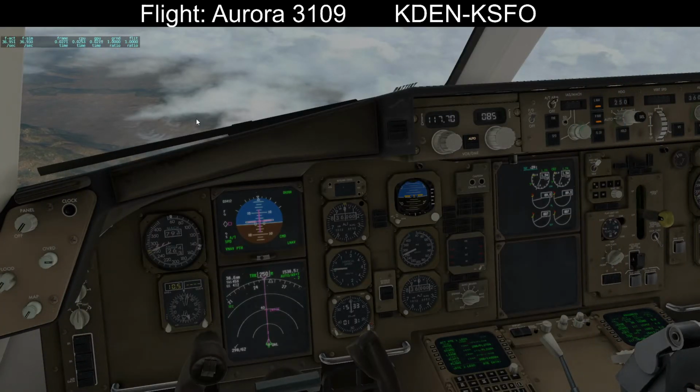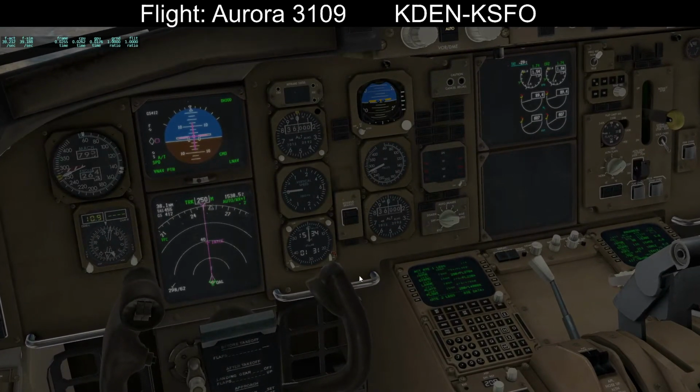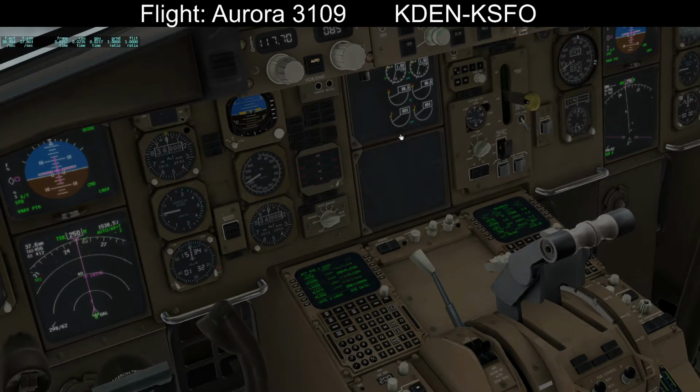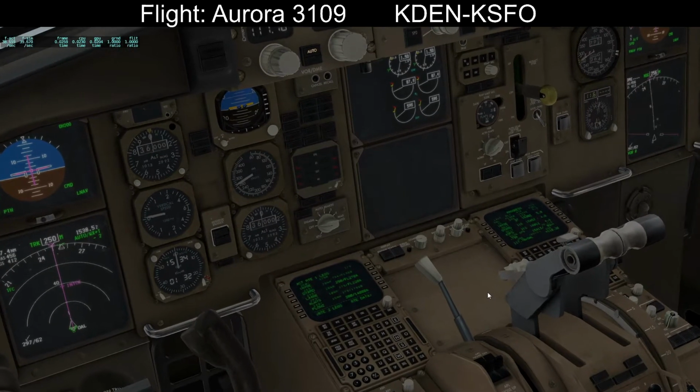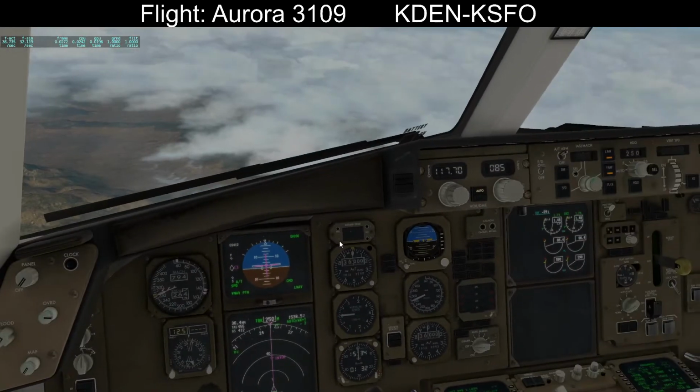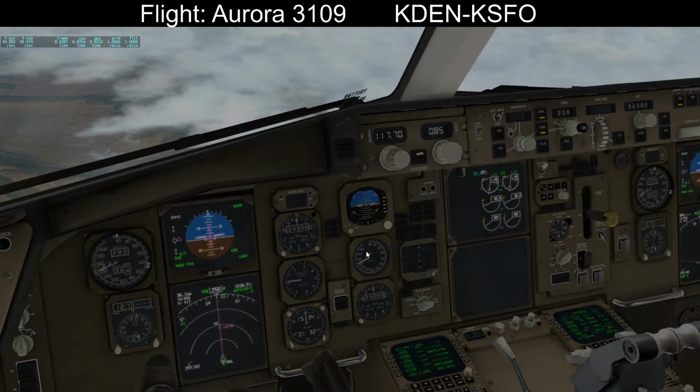Right, guys, here we are then. Got through the whole of cruise. It's been about an hour actually since I last had the recording. So it's, you know, not a massively long flight this really. So 210 miles left to run now, and we'll be descending in just under 10 minutes. So I'm going to go ahead and start the approach briefing on my tablet.